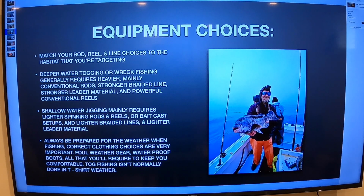Equipment choices. Match your rod, reel, and line choices to the habitat that you're targeting. Deep water togging or wreck fishing generally requires heavier, mainly conventional rods, stronger braided line, stronger leader material, and powerful conventional reels. Shallow water jigging mainly requires lighter spinning rods and reels, or bait cast setups and lighter braided lines and lighter leader material.